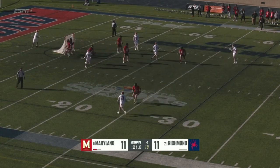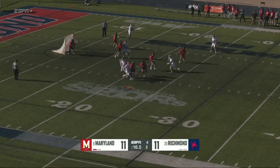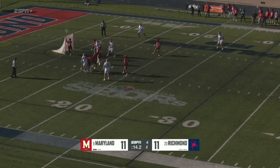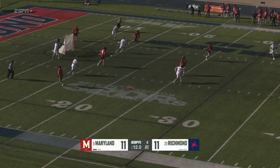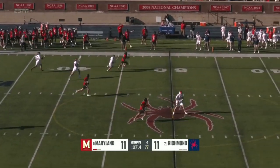Young has it. Young working here. Doesn't have Zappitello on him. Forks himself free. And just had to shovel one. Tried to get it off toward the net. Maryland has possession. Nice handle. That's a good hold on to that.